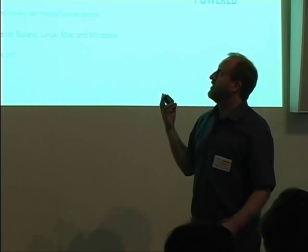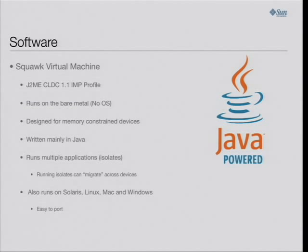So this is standard Java like you have in a cell phone. It's CLDC 1.1 for those who care, with an IMP profile. It's basically just like a cell phone, only without a display.